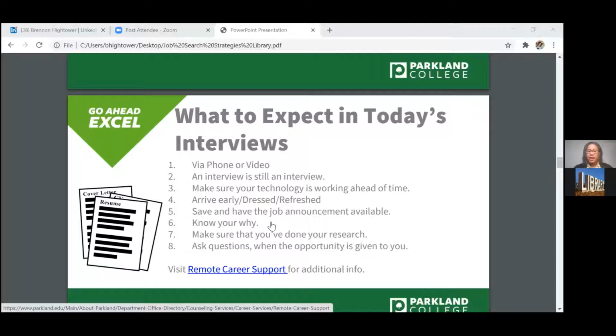Make sure that your technology is working ahead of time. This is a big, big, big thing. You want to arrive early, so show up and log in early. Be dressed and refreshed. It's important to save and or have the job announcement available. And the reason why is because it allows you to have that information handy in case you need to ask further questions or just review a little bit more information. You want to know your why. Why are you that ideal candidate? You want to make sure that you've done your research.